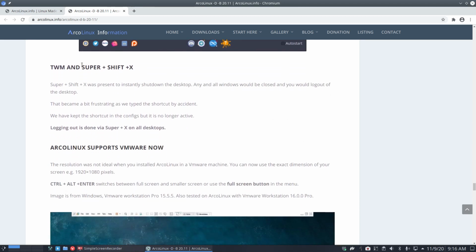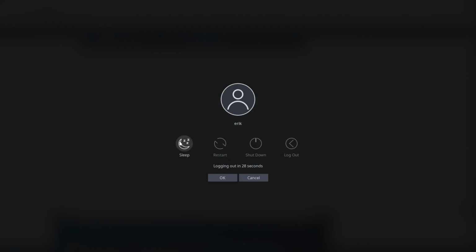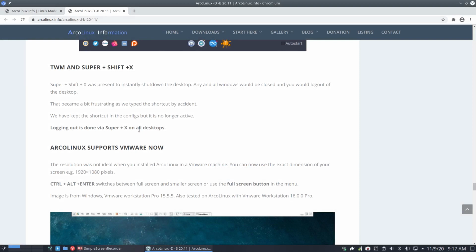Super Shift X, there were lots of Super Shift X things, and that's fine, but basically it instantly shuts down the desktop you were working on. That's fine, unless you have 10 tags, 10 workspaces open, and it was a mistake. It became a little bit frustrating that sometimes we press this Super Shift X and everything just shut down and was on LightDM, and I said, oh my God, right? So the code is still there, but it's hashtagged out. It will not work anymore. Logging out is done via Super X. That's how we log out, right? Super X is going to activate this one. All right.